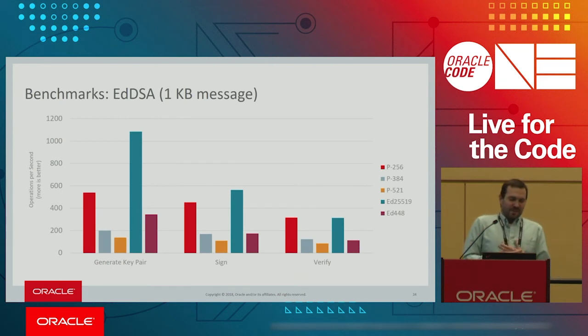So the picture for EdDSA is pretty good. Not quite as good, because EdDSA is not as fast as X25519, just by the nature of the algorithm. This is a signature algorithm, so I'm comparing the generate key pair operation with the sign and the verify. Sign and verify is a little complicated because you have to hash the message before you do the computation, so this benchmark is complicated by that a little bit. So the best thing to look at is probably the generate key pair operation.